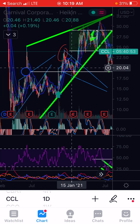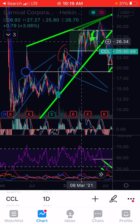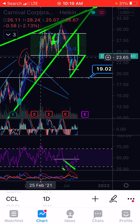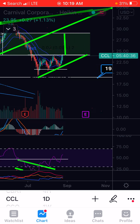We've been over this a few times. We had a fake breakdown here, ripped back up, inverse head and shoulders, and took off. And I made a video last time around this level here of 2150 that I went long on Monday morning. And then I took my profits up here in the $30 range on the first run up.